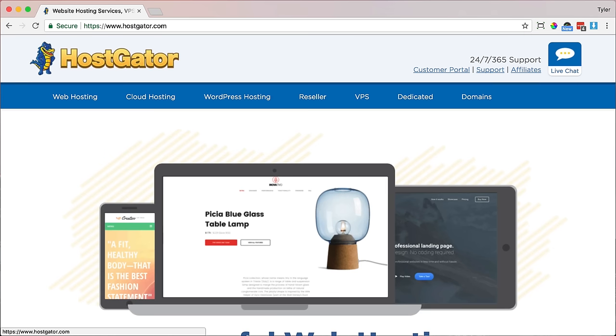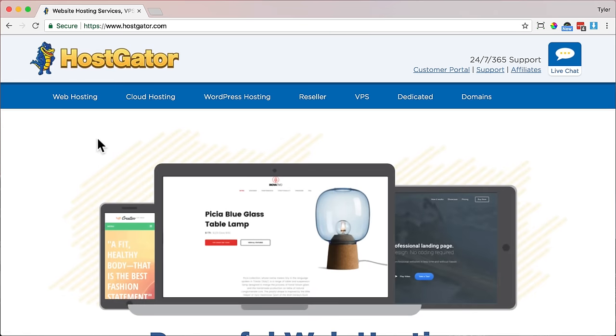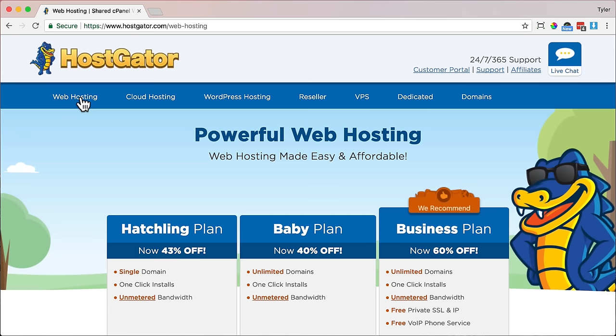Now you might think, why not WordPress hosting? But that just adds a whole bunch of bells and whistles and things that you don't need. So we're just gonna stick to the basic web hosting. So just go ahead and click on that. Once we do that, there are three different plans under web hosting. We have the hatchling plan, the baby plan, and the business plan.